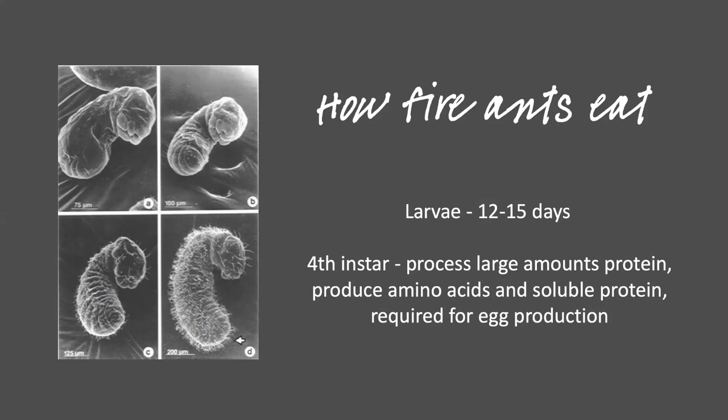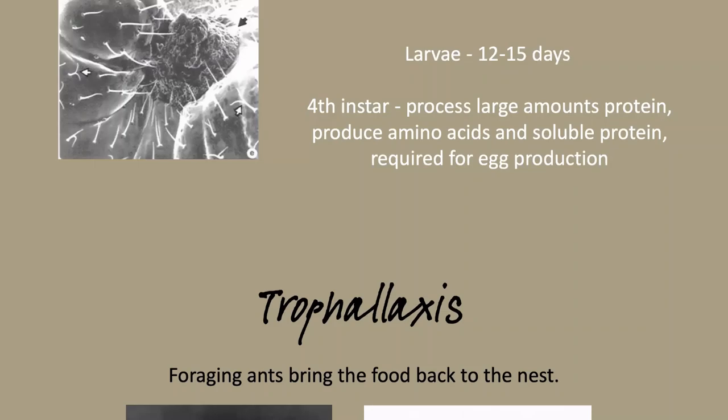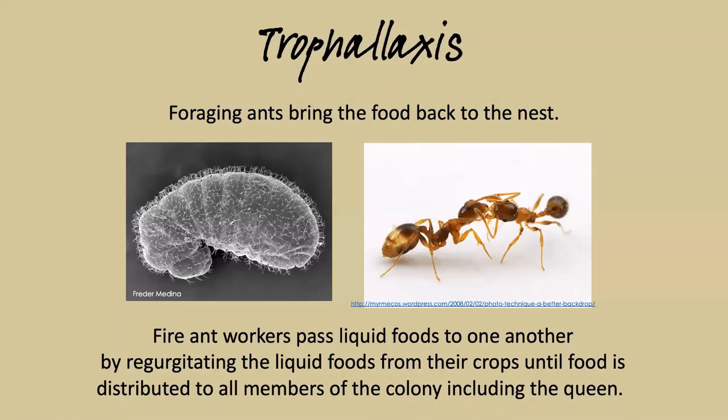Now, I told you guys that the fourth instar larva was the important life stage, because there is no life stage in the fire ant colony except for the fourth instar larva that can break down and digest solid food. So that fourth instar larva is extremely important. What happens is the adult ants will bring that food particle back to the fourth instar larva. They lay that food particle on the larva's chest. It's actually called a buccal pouch. And then she burps up enzymes to digest this solid food into a liquid form. And then she transfers that to the nurse ants, and they share this in a process called trophallaxis.